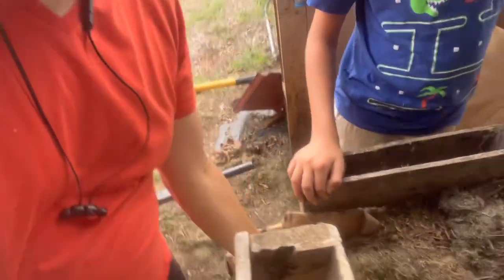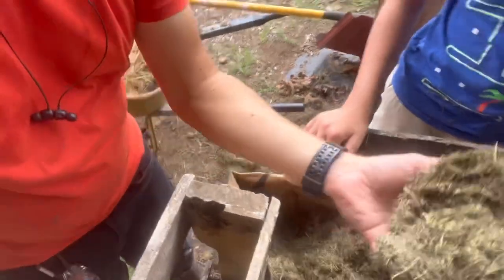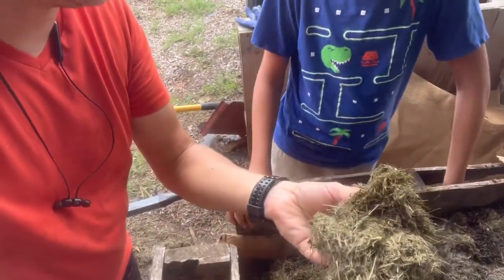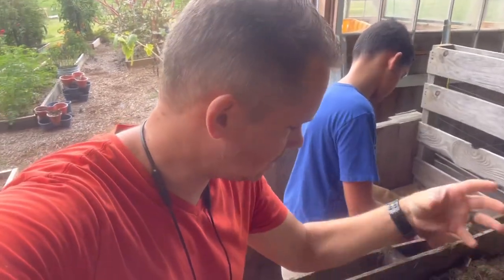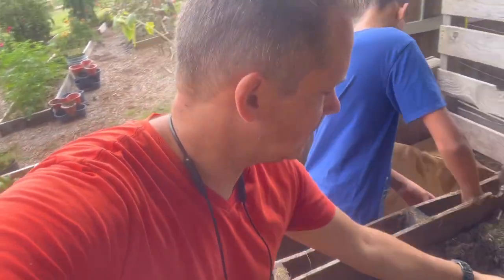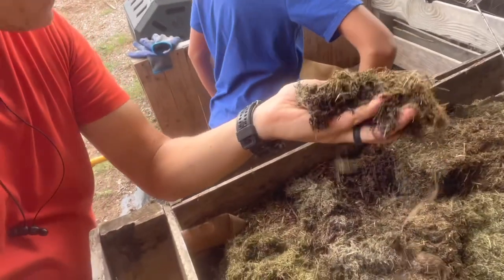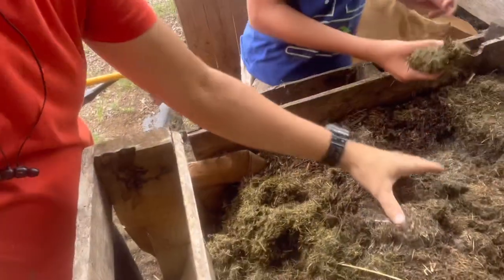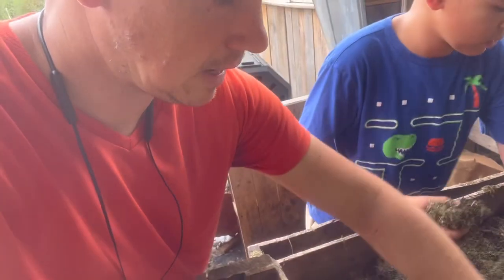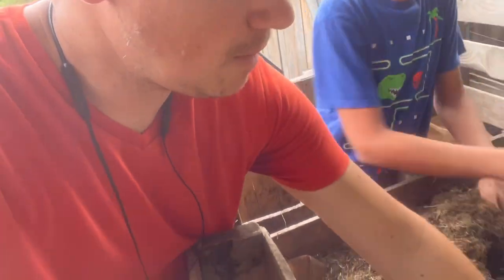So like, there's the outside. If you see the outside here, it's cold and it's not decomposing well. You put that in the middle where the heat and the moisture is, and then you end up getting, you see this white stuff? That white, that's fungal growth, like molds and fungus. These are very beneficial for the garden.